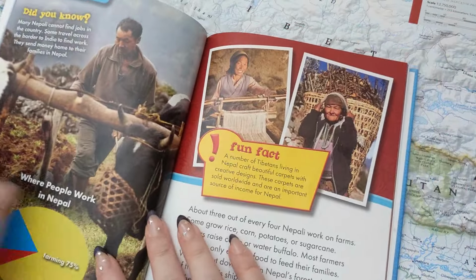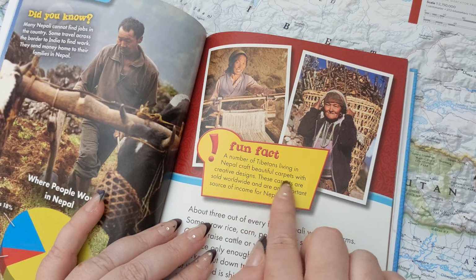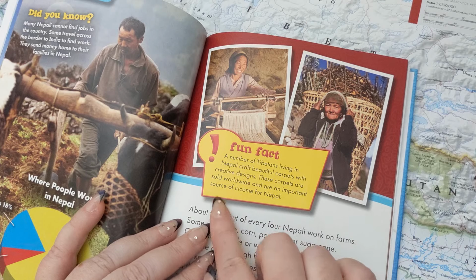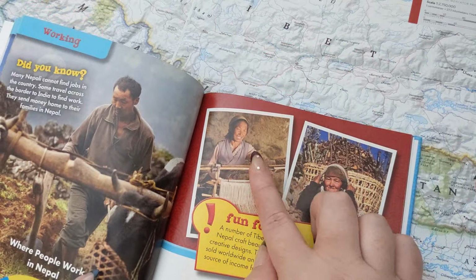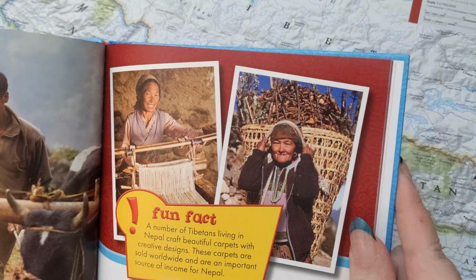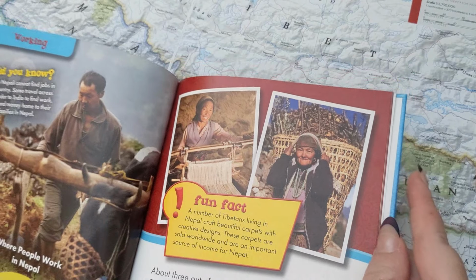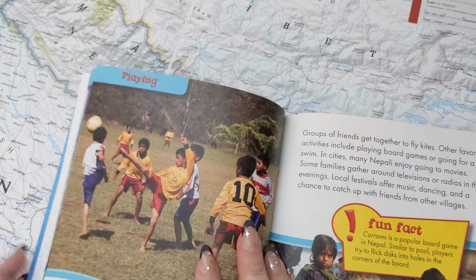This says, fun fact, a number of Tibetans living in Nepal craft beautiful carpets with creative designs. These carpets are sold worldwide and are an important source of income for Nepal. You can see this lady's very happily weaving on her loom, and this sweet old lady is carrying a bunch of something in this basket. Kind of looks like sticks and twigs, but I do not know. Maybe it's kindling or something. I do not know.